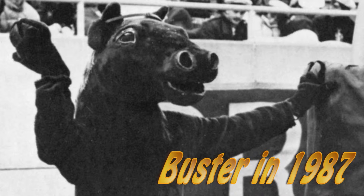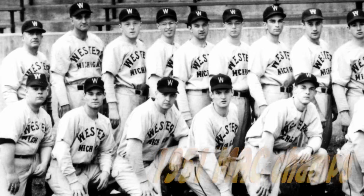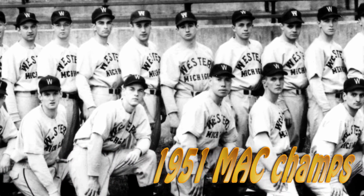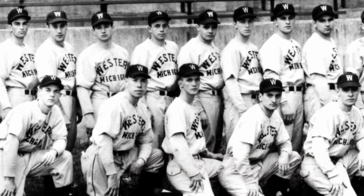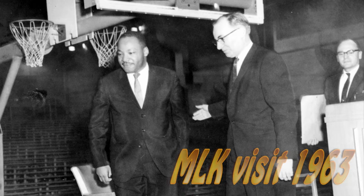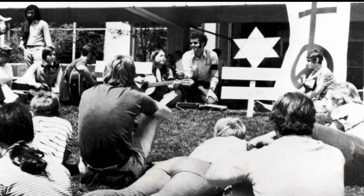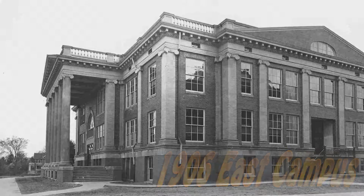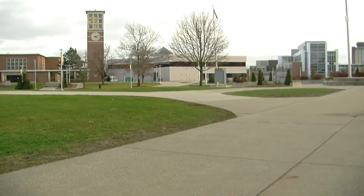In 1903, Kalamazoo, Michigan was awarded a new school by the State Board of Education. This school was named Western State Normal School. There was a drastic increase in enrollment in the 1950s and 60s to 10,000 students. This is a great increase from the enrollment number of around 6,000 students in 1957.